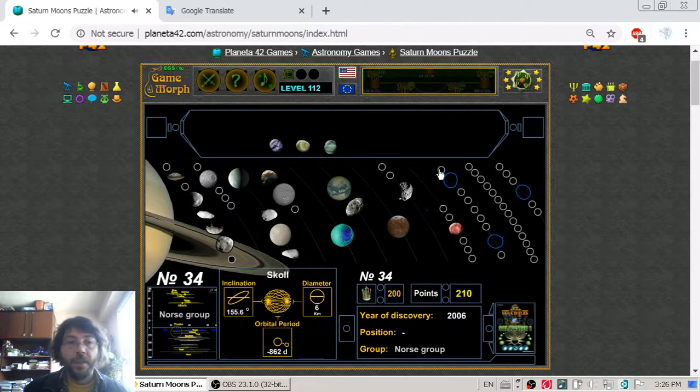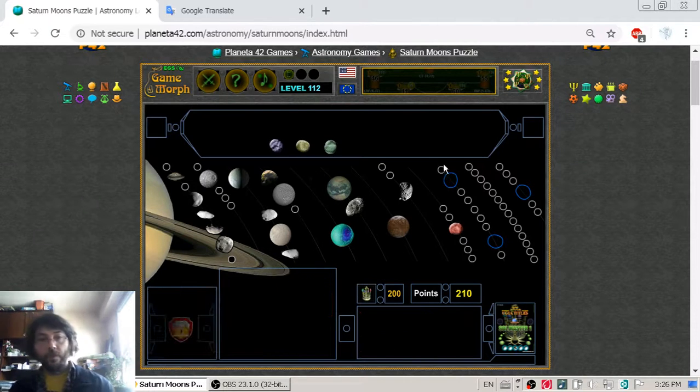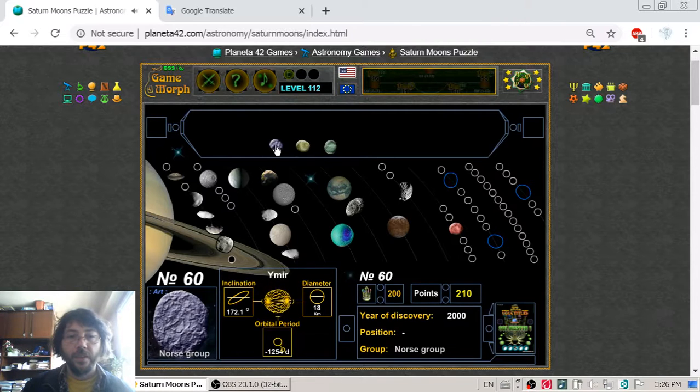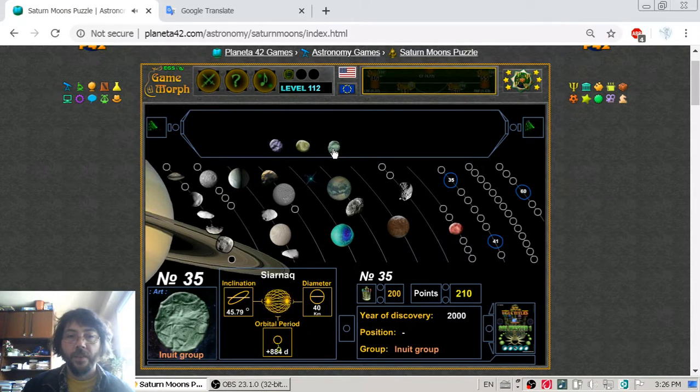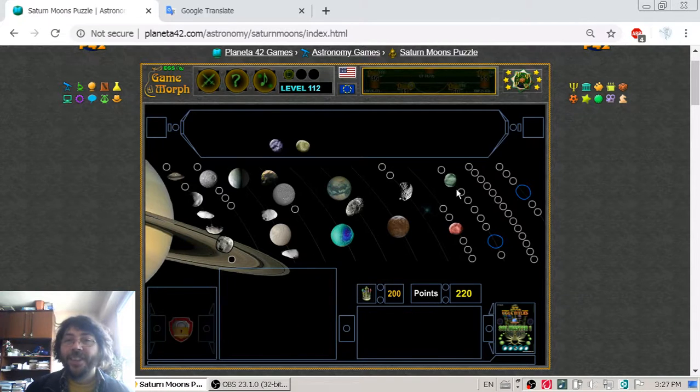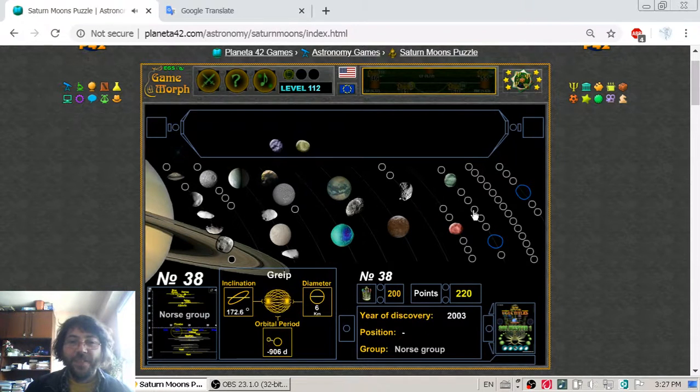So now we are moving to the next part of the ring. This is moon 34, Skoll, with a diameter of 6 kilometers. And 35, there is Siarnaq. Okay, 36 is Tarqeq. Funny. Then we have Greip. These are small objects with a diameter from 3 to 10 kilometers.